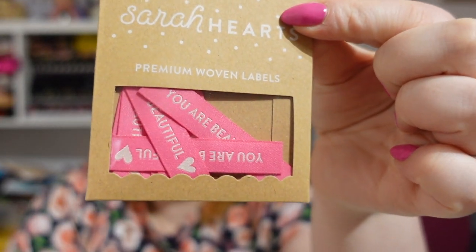I don't know if that's going to zoom in for you or not. It may not. They just say, "You are beautiful." And I think there is nothing wrong with a positive self-affirmation in our garments. And then I picked up as well this little Ecofero fabric while I was at it.